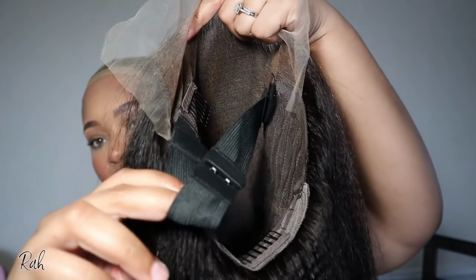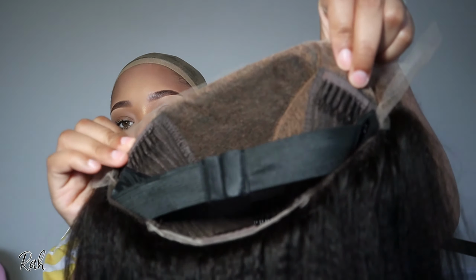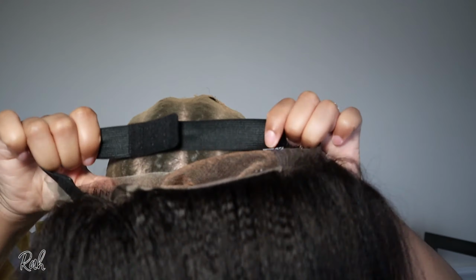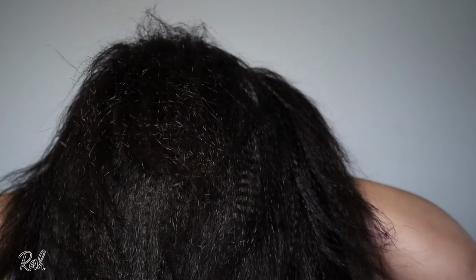And it's giving scalp. It has a wig band, it has three combs, one in the back, two on the sides, and it do come with a drawstring so you can make it as tight as you want it or need it to be. So this is my first time ever putting on this wig, and I had to fit it to my head, of course, because it's a brand new wig. So I did have to cut off the sidewalls.